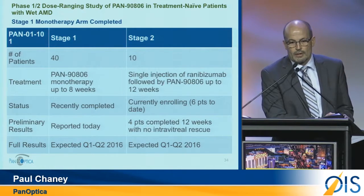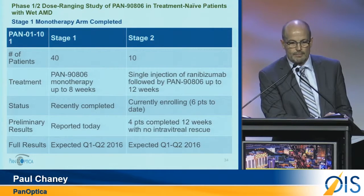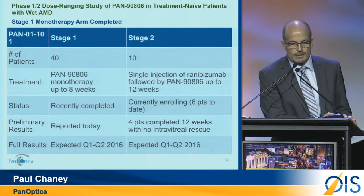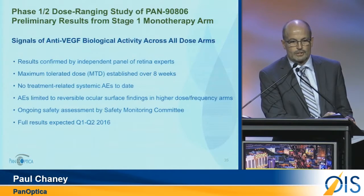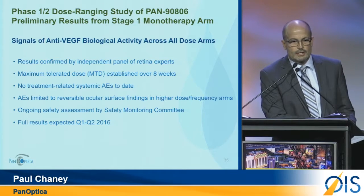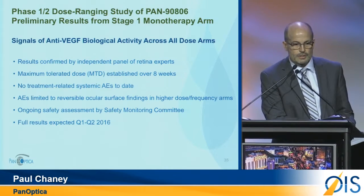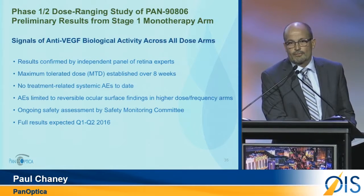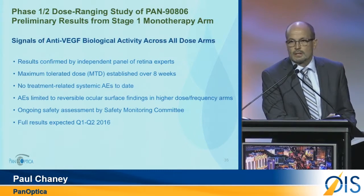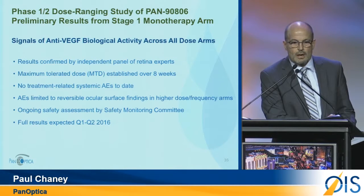To date, we have 6 patients in that 10-patient cohort. 4 patients have completed, and to date, there have been no intravitreal rescues. We expect all of this data to be available to us in the first quarter or second quarter of next year. So we have reviewed the cases together with some of our retina experts, and they have confirmed that we have biological activity in these patients over 8 weeks across all of the dose arms, from lowest to highest.